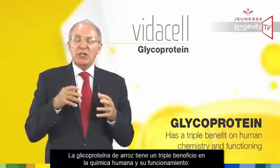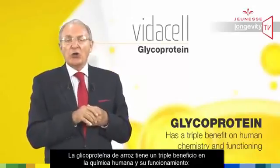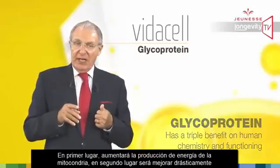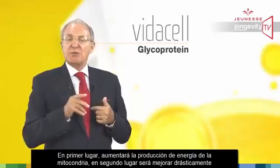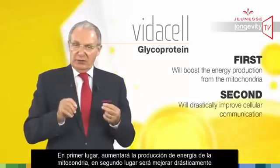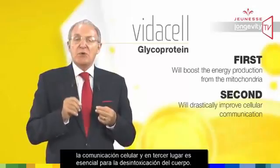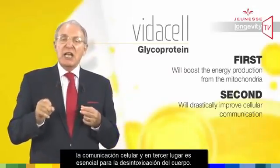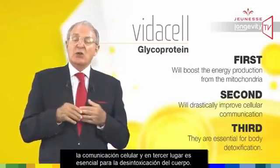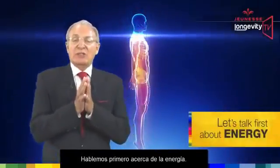The glycoprotein from rice has a triple benefit on human chemistry and functioning. First, it will boost the energy production from the mitochondria. Second, this rice will drastically improve cellular communication. And third, glycoproteins are essential for body detoxification. Let's talk first about energy.